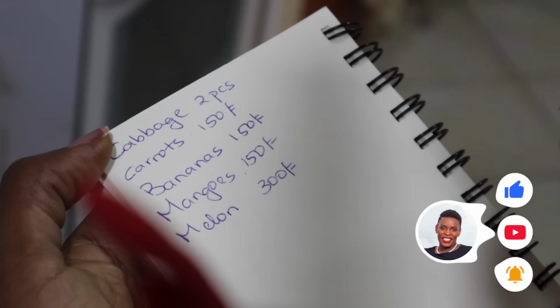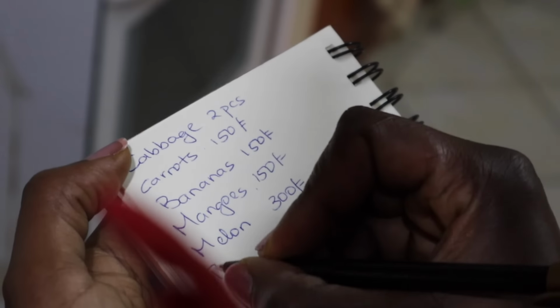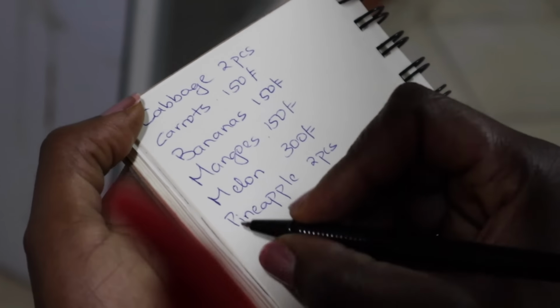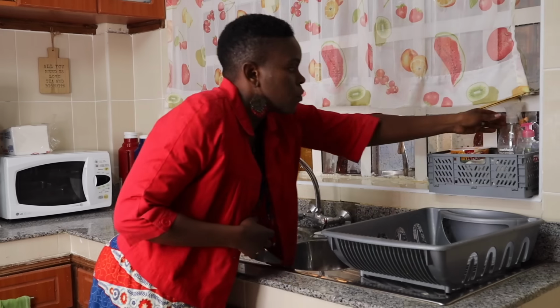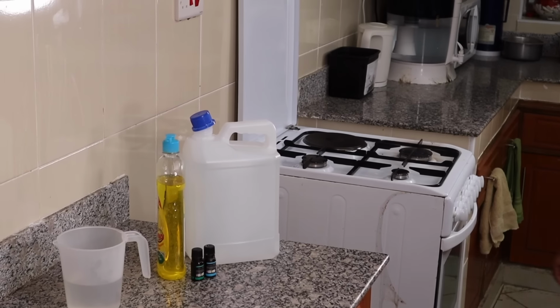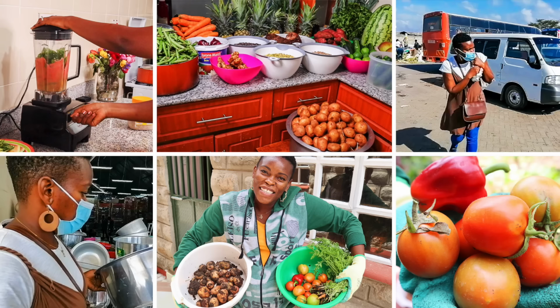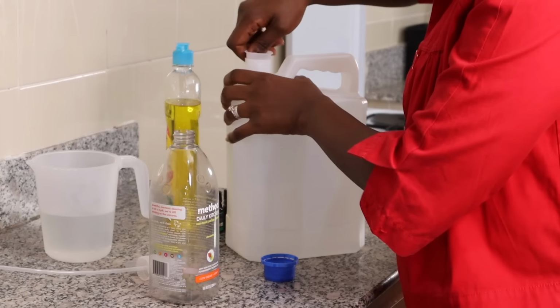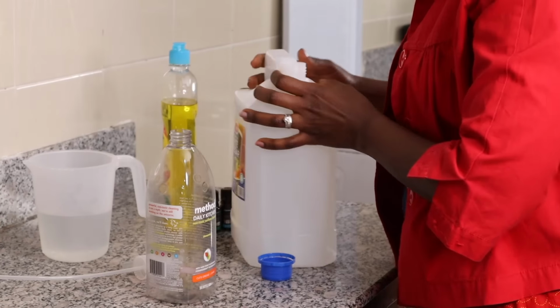Okay, it's the middle of the month and we've run out of the fruits and vegetables that we bought at the beginning of the month at the market. I love to do market shopping. If you're not new to this channel, you have seen me do a grocery haul over and over again and insist how much cheaper it is to buy our groceries from the market as opposed to buying from the supermarket or from the kiosks on the road.